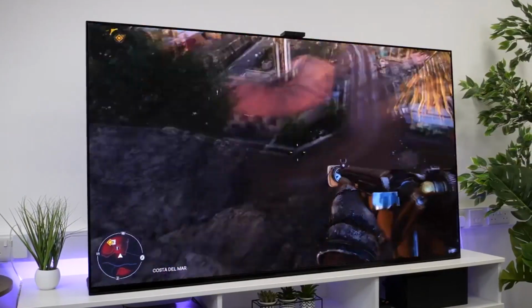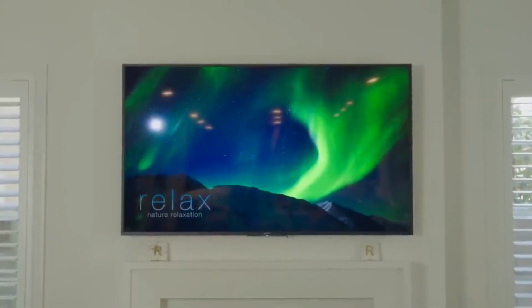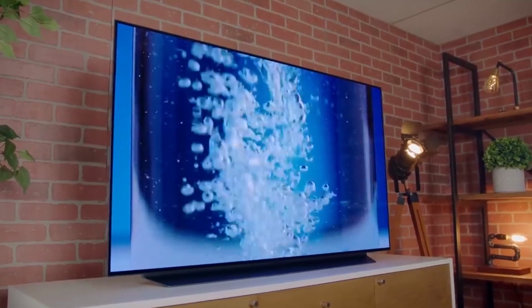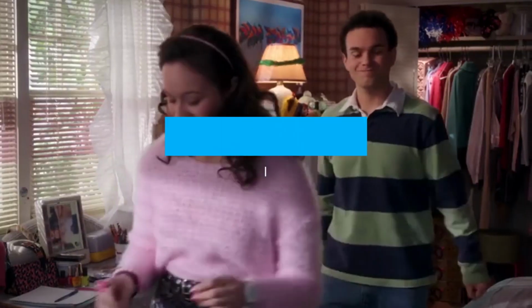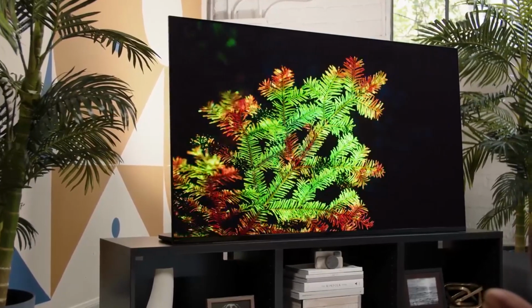When it comes to OLED televisions, the Sony A95K QD-OLED TV is a major step forward. If previous versions of OLED TV improved incrementally from year to year, then the A95K is a major upgrade. It's so advanced that it's unmatched. Oh my god, that's so good! Design and features. So let's talk about the A95K's design first.